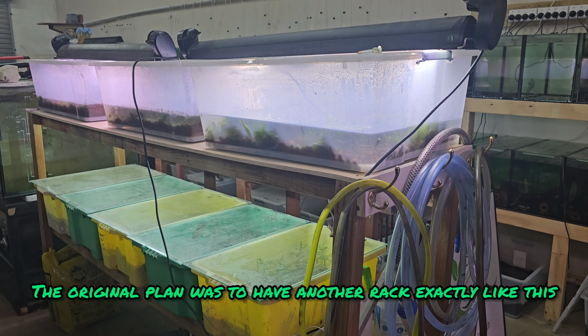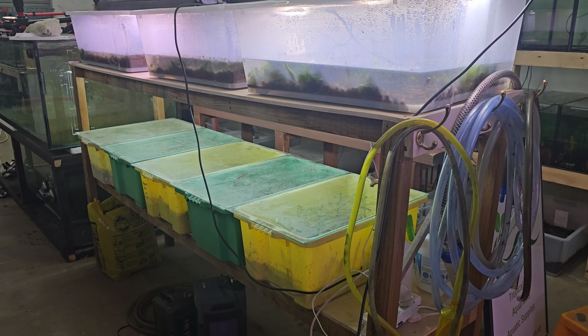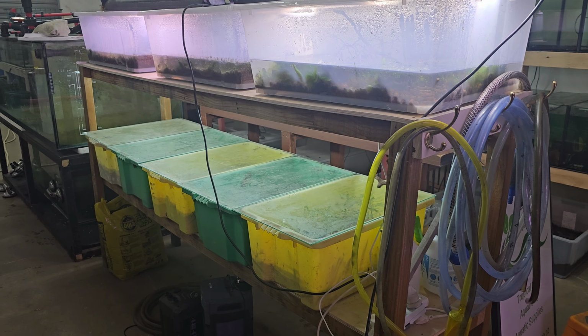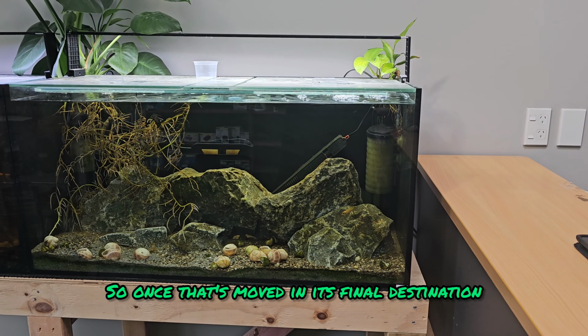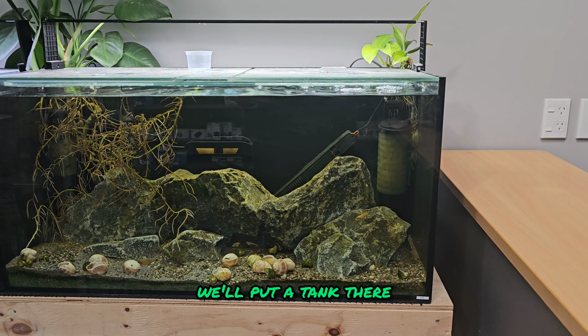The original plan was to have another rack exactly like this, but old Big Bertha down there is going to put a bit of toll on that. I'm not moving that just so I can put a rack in there, just so I have to move it again. So once that's moved to its final destination, we'll put a tank there.